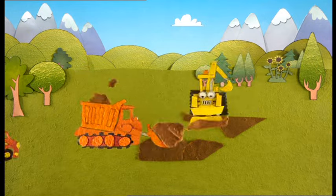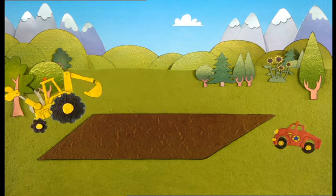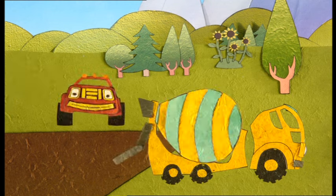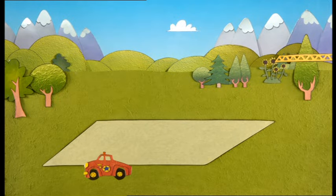Yes, diggers. The diggers dig a big hole. Once the hole's dug, we fill it with concrete! Well done, little truck. You fetch Tumble the concrete pourer. When the concrete's set, it's really hard. We're ready to begin the second stage now. Lots of levels.